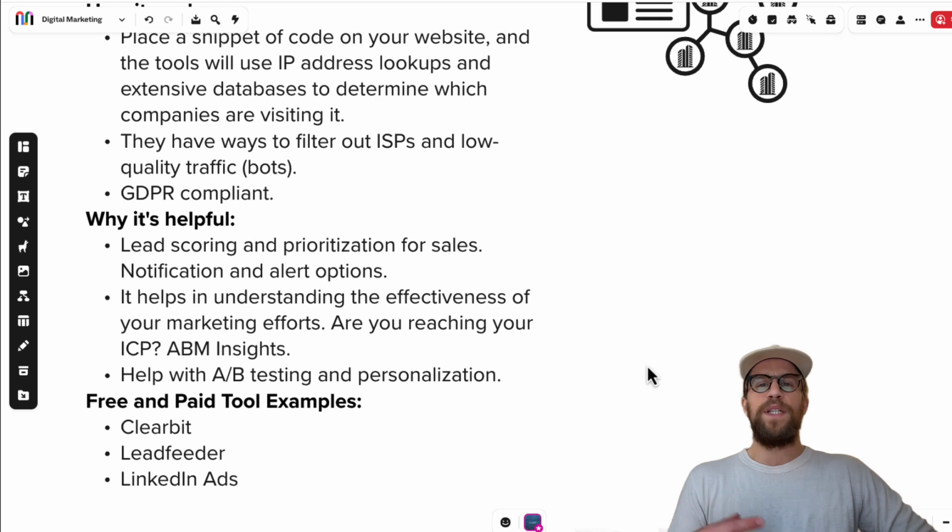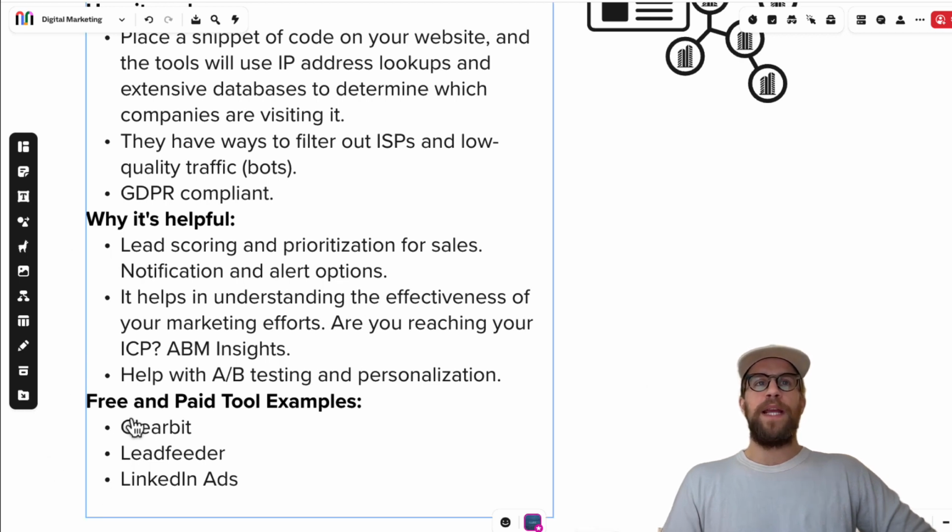So maybe you have a particular industry that is visiting your website and you want to try A/B testing the headline or a portion of your website to speak to those companies in that industry. It could just be helpful for getting some additional insights on the types of companies, the types of industries that are visiting your website, and maybe putting some personalization in place. Next, I'll go over some free and paid tools.